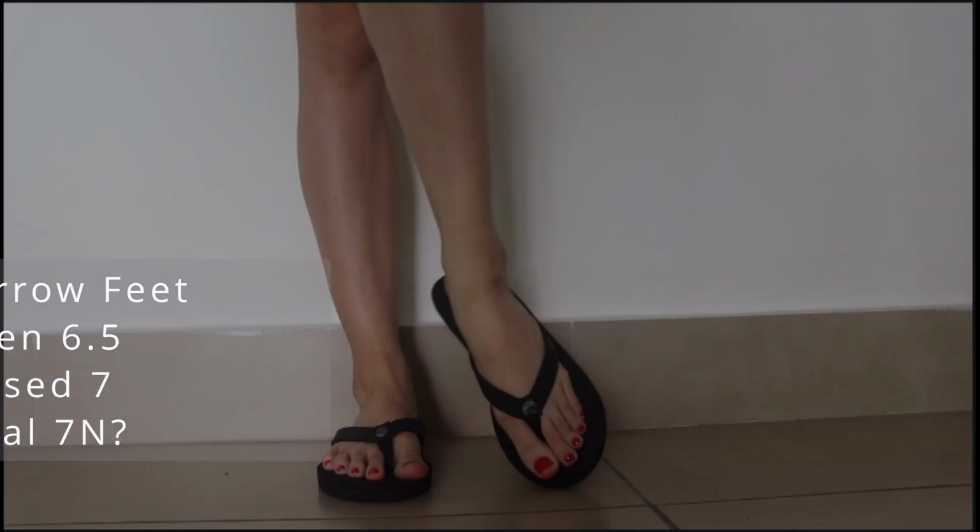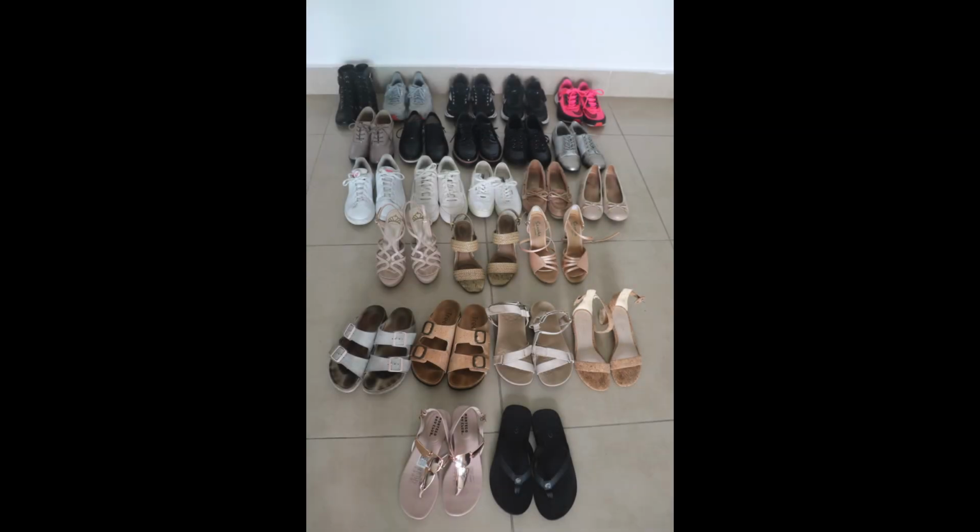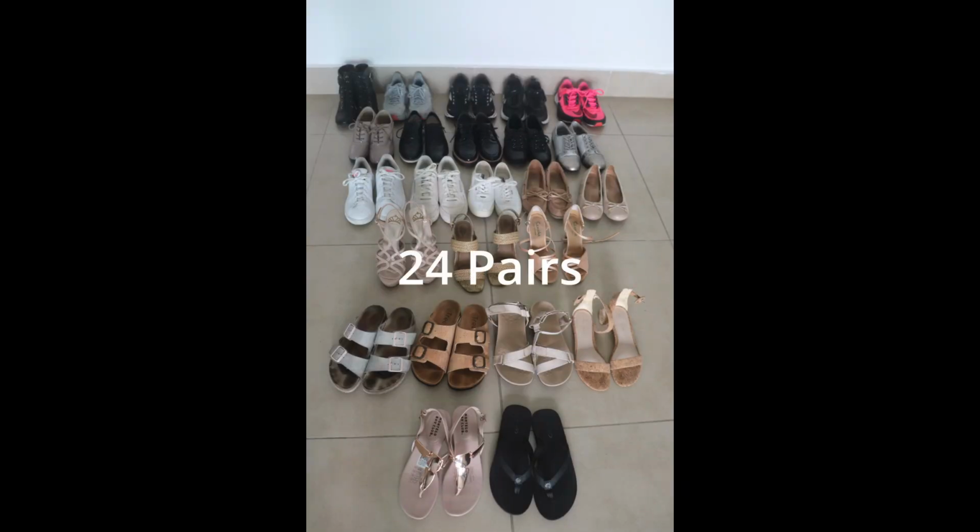One of my most difficult issues is that I have narrow feet. Because of that, I have to kind of compensate in sizing. For open shoes, I usually wear 6.5 or even 6, and for closed shoes, I wear 7. However, I would say my ideal size is 7 narrow, but that size is pretty rare, and the shoes that come in 7 narrow sometimes are just not the style that I'm looking for, or they don't have the materials that I want, so I pretty much have to compensate because shoes mostly don't fit me properly. I currently have 24 pairs of shoes in my collection.